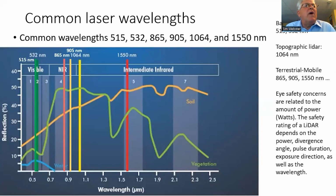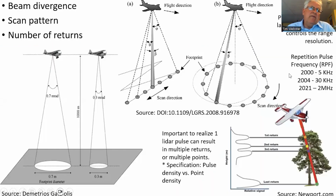Moving on to the common wavelengths, we have the bathymetric LiDAR sensors for penetrating the water, at 515 and 532. Then we move up into the near infrared. We've got sensors out there at 865 and 905. By far the most dominant wavelength is 1064 for traditional topo LiDAR mapping. And then 550 is also a common wavelength.